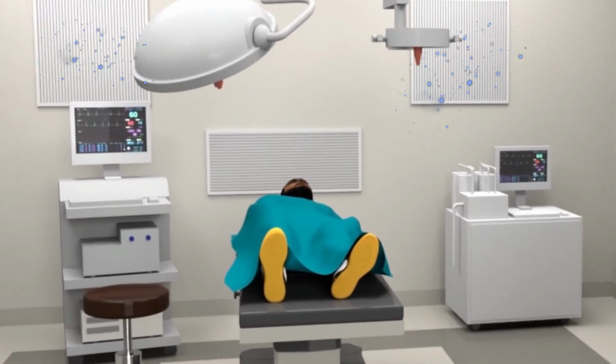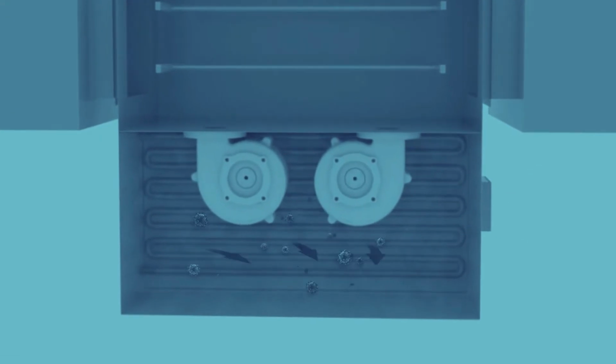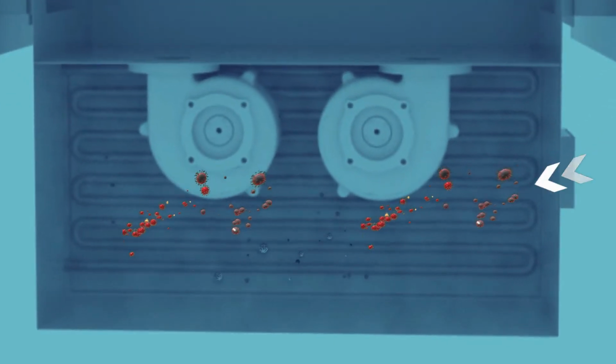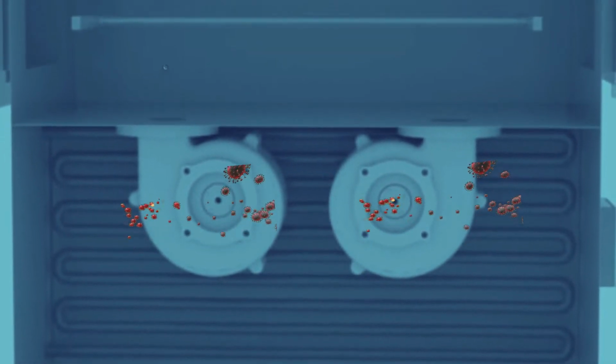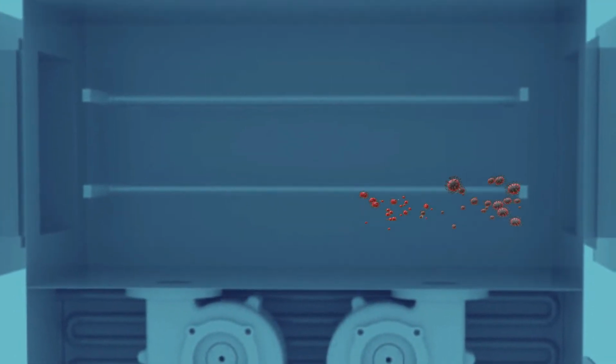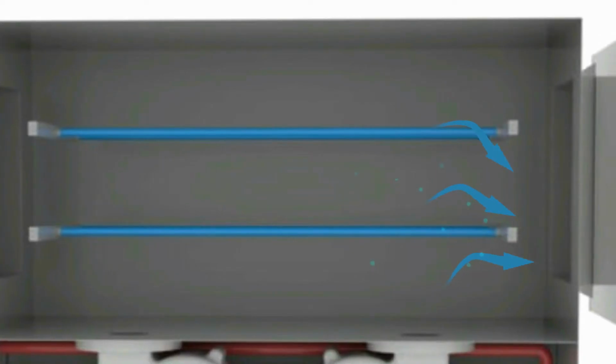This air is then pre-filtered at 10 micron. Pre-filtered air then passes through the cooling coil to reach the set temperature. Air then is forced into the UV chamber where multiple UV tubes provide calculated UV dose to the air to kill 99.9% bacteria and viruses.